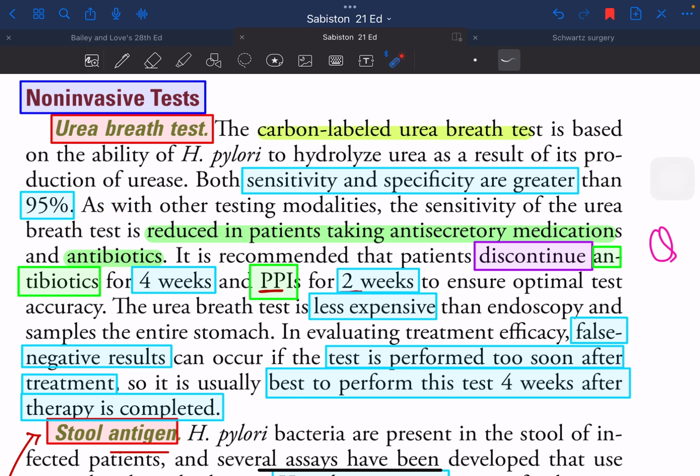So very good. If the patient is taking antibiotics, the test has to be done after 4 weeks. If the patient is taking PPI, it has to be stopped for 2 weeks. So double P, 2 weeks; antibiotics, 1 month. Remember A for 1 month.